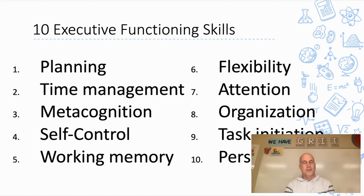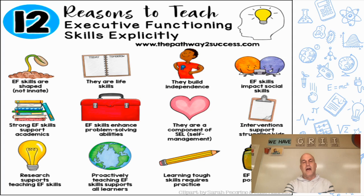So when you're looking at these skills, we want to look at ways that we can do these in the classroom. And so what I'm going to do is introduce each one of them to you. I'm going to talk about some basic strategies that you might want to consider. And then I'm going to talk about what the enemy of these skills are when it comes to students and their thinking. Before we get to that point, I'd like to talk about the why.